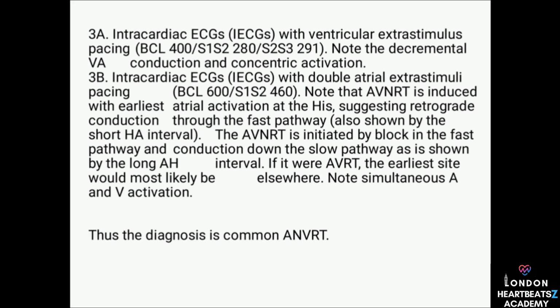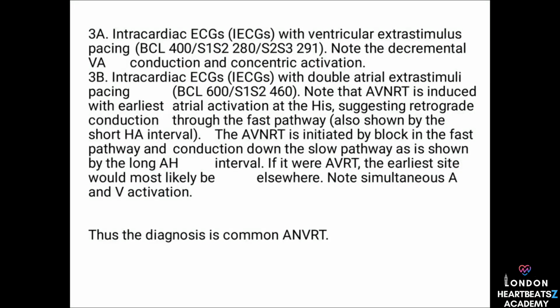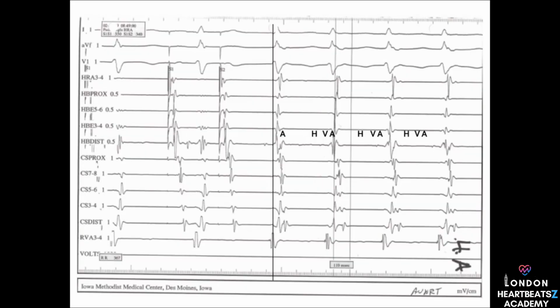Exactly. Now let's look at figure 4A. This is showing induction of AV-nRT again, using atrial extrastimulus pacing. Okay, so more atrial pacing. What are we seeing this time? Same as before, we're inducing AV-nRT, earliest atrial activation at the His bundle, retrograde conduction through the fast pathway, simultaneous activation of the atria and ventricles. So this is just reinforcing the AV-nRT diagnosis.